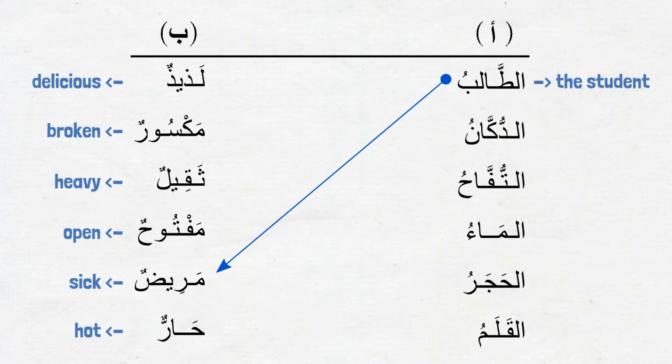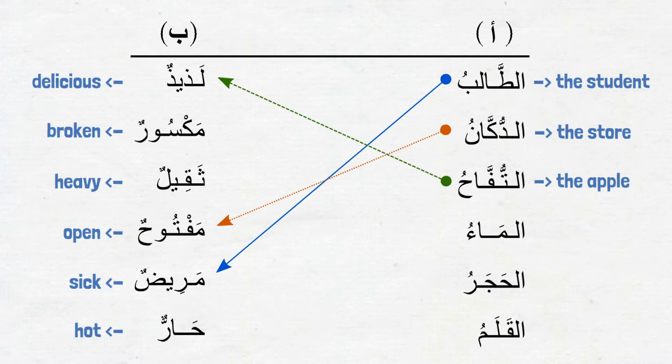The second word in the right column is ad-dukkanu, which means the shop or the store. What would be the right khabar for this mubtada? The store can be maftuhun, right? That is open. Our second sentence will be ad-dukkanu maftuhun. The store is open. The third word on the right is at-tufahu, the apple. Which word is the appropriate khabar for at-tufahu here? Lazizun. Correct. So we have at-tufahu lazizun.